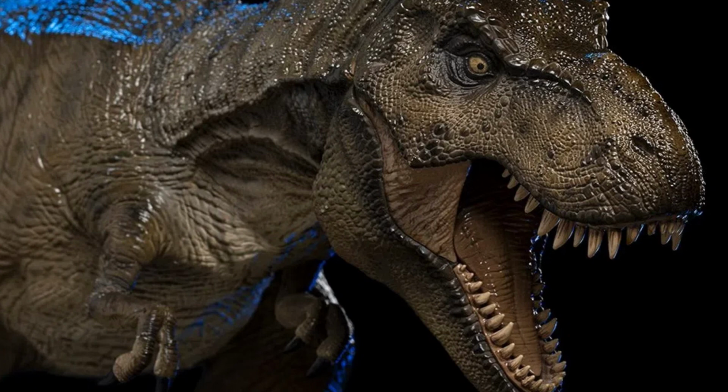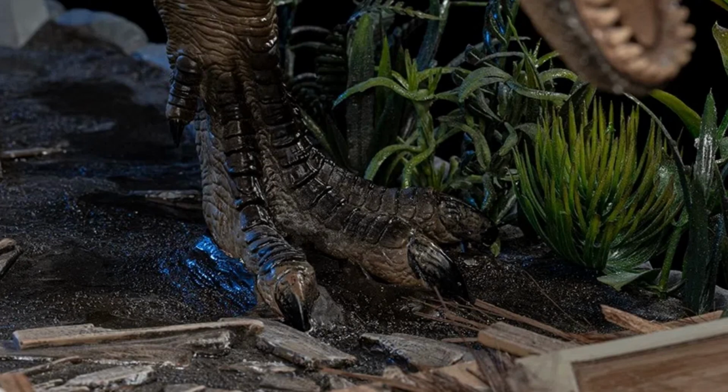Color seems to be a tad browner than the large Iron Studios version, which was a bit more on the green side. But other than that, this looks like exactly the same T-Rex. Again, nothing out of the normal here. Nothing different. Here you have his foot on the ground.